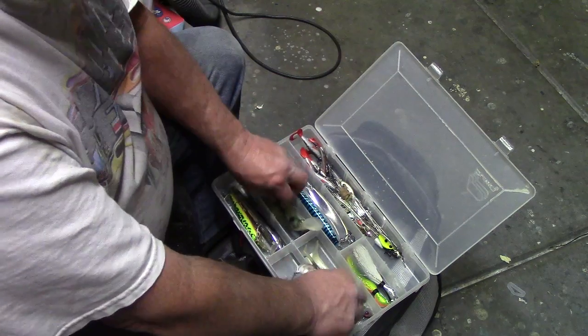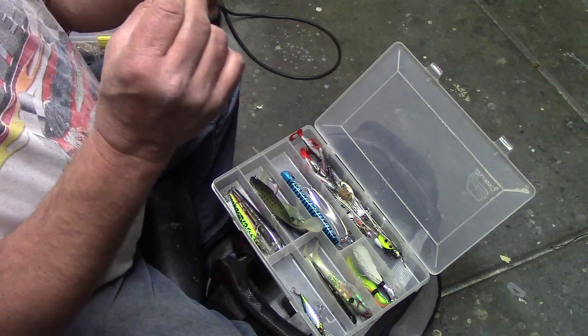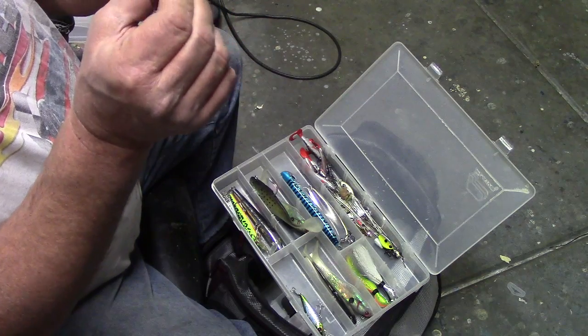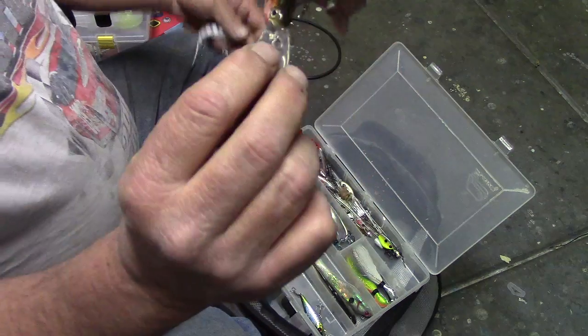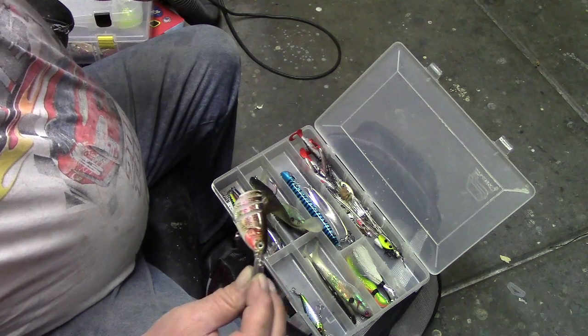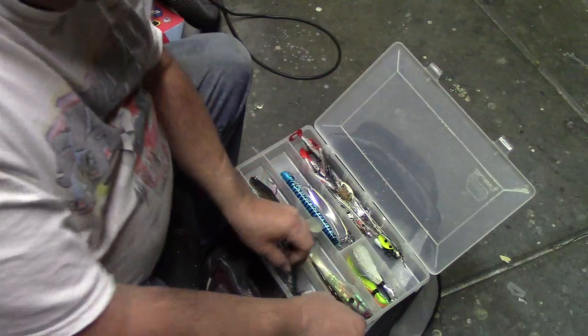And so they got some smaller ones. They got these smaller swim lures also. And these are like $6, free shipping. These ain't very expensive here on eBay. And this is again just like a jerk bait. That's a deep diver.